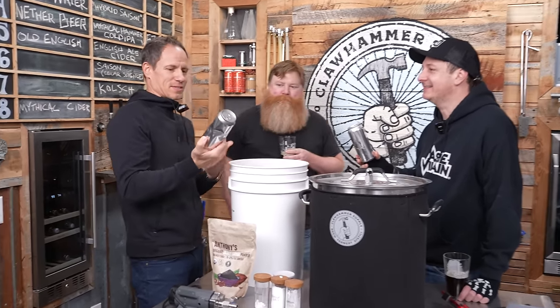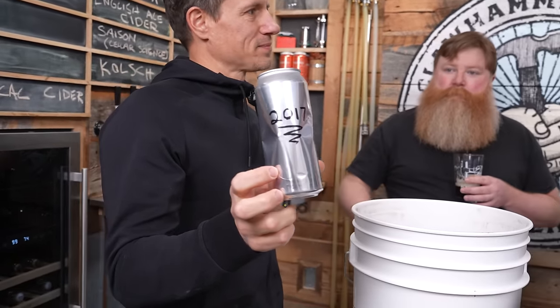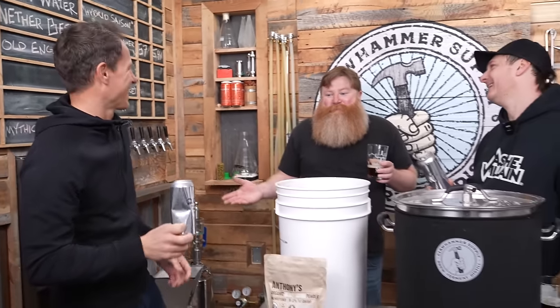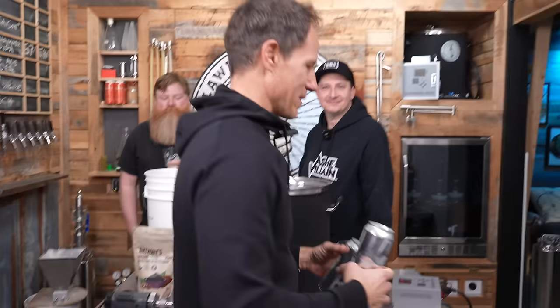But this is our standard can label. I don't even know why we have it. It looks very apocalyptic, like you'd be in a bunker and you're like, is the beer from 2017 still good? You don't know what beer it is. So this is a good partnership here. Yeah, I like it.